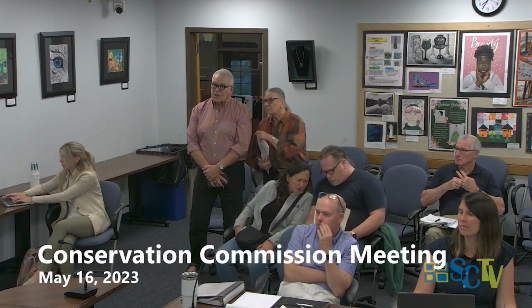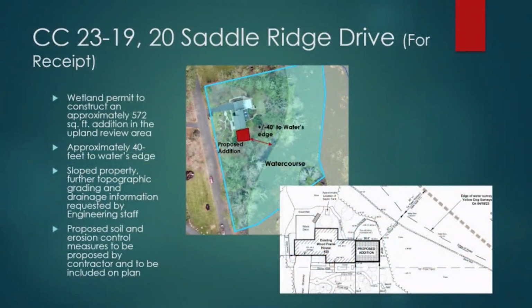Yeah. All right. Do we have any other questions? Right now, on the plans, it's 40 feet from the edge of the proposal to the water's edge. Yes, the southeast corner, the upper right on the map would be roughly that. Do you know how far it is to the existing house right now?